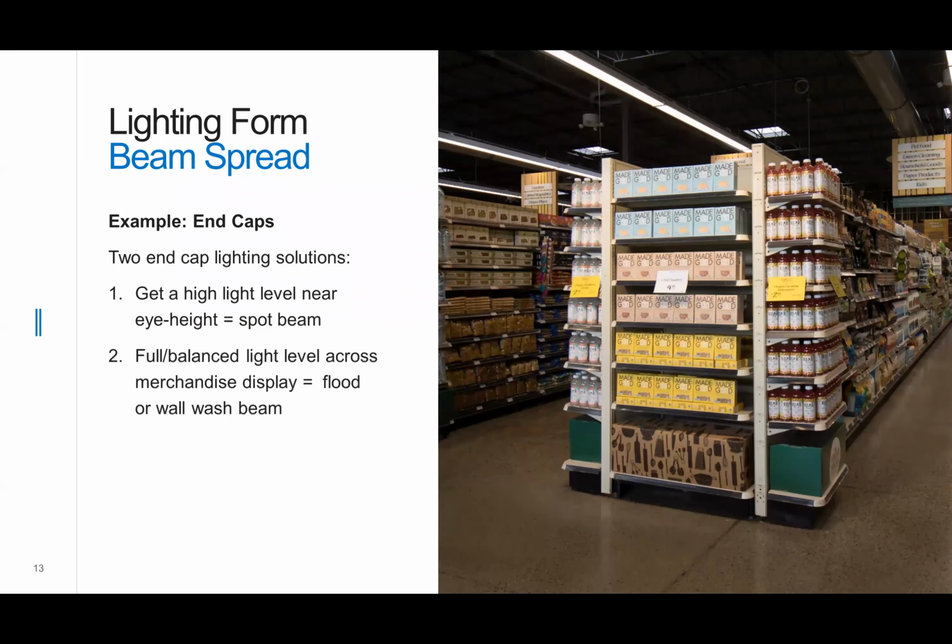Or you can go more with a fully balanced light level across the merchandise display using a flood or a wall wash beam. What this does is give you more of a uniform light level from the top of the display all the way down to the bottom of the display.